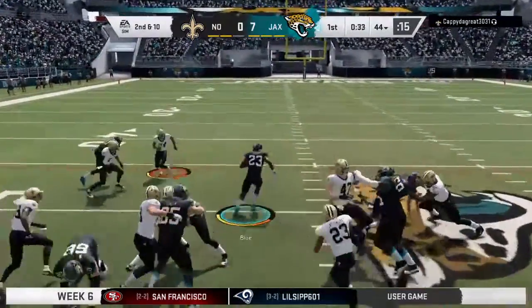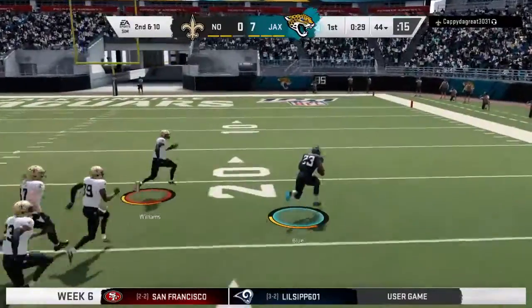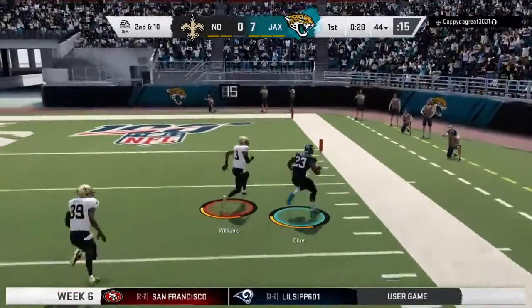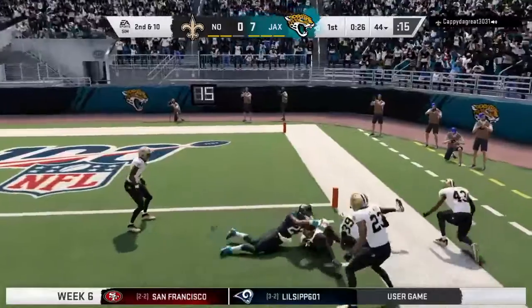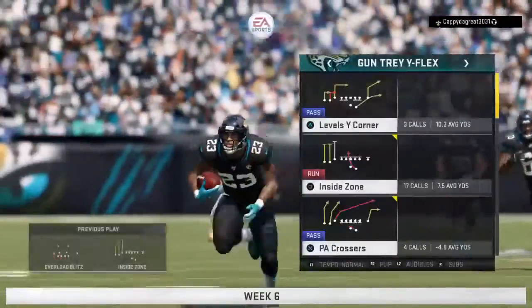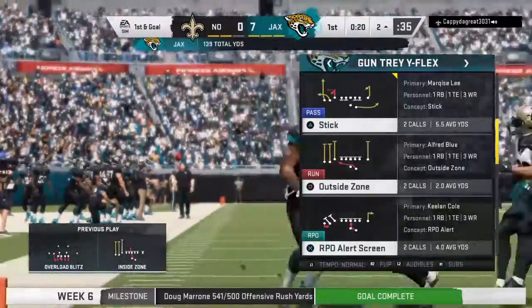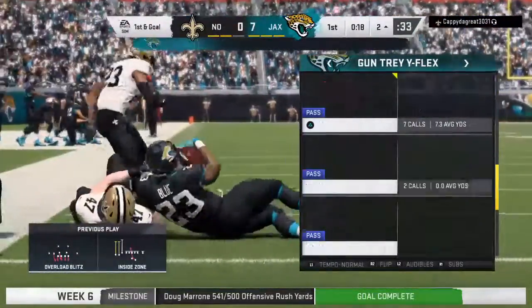Now it's the former Texan. This is Alfred Blue. And an alley to run. And oh, so close as he takes it all the way to the 2-yard line. It's a big play for the Jaguars. 54 yards.